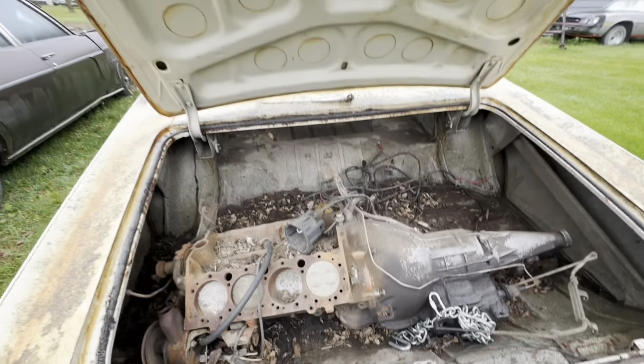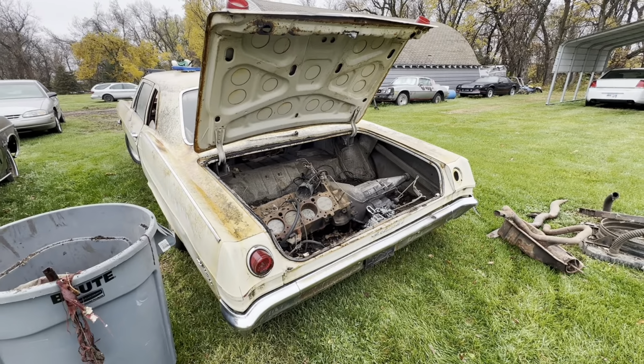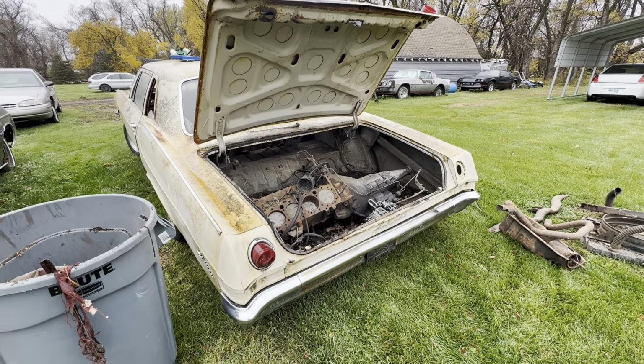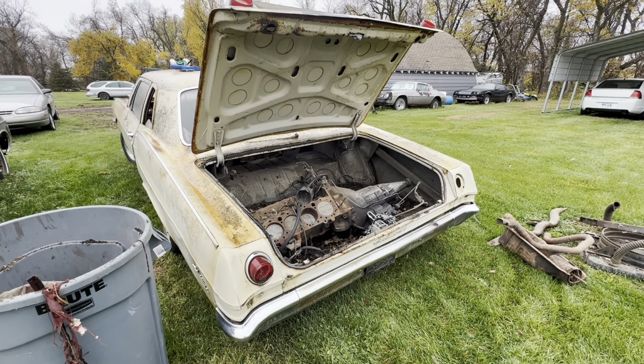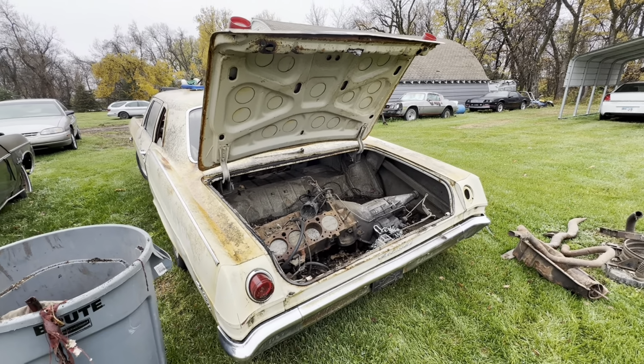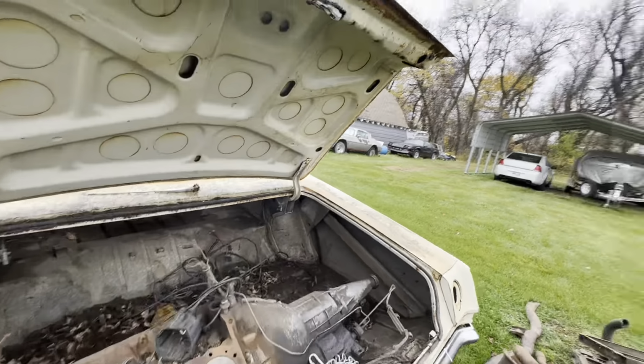So like I said, I'm feeling pretty damn good about this car. Now we just get that motor and tranny out and get a damn title for it. So, let's go find some sky hooks. All right, I think we're in business.